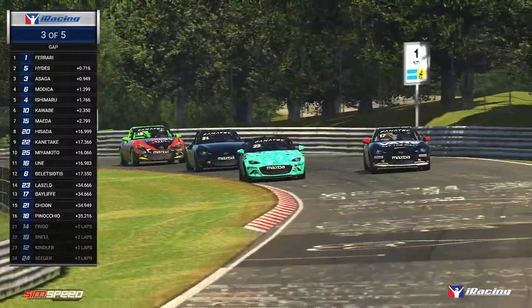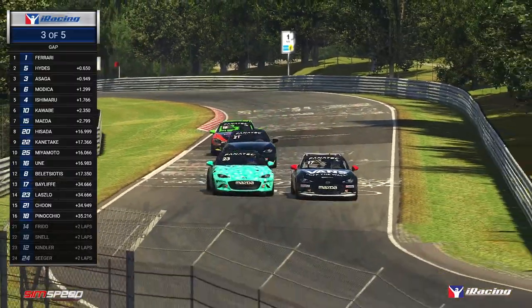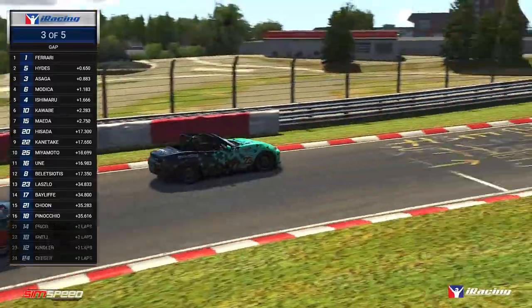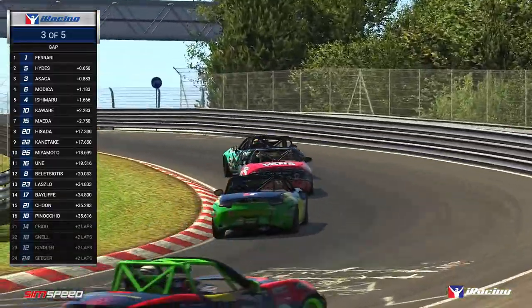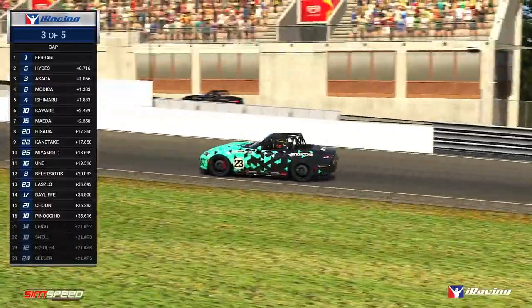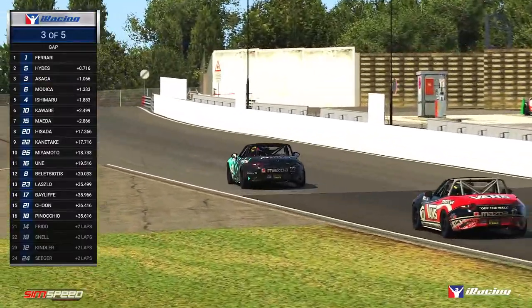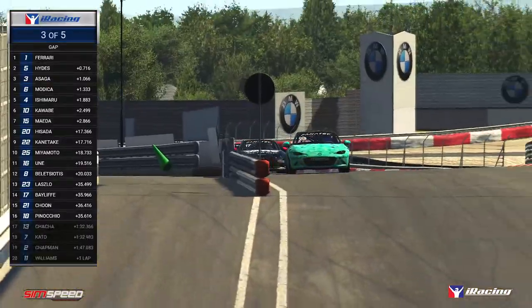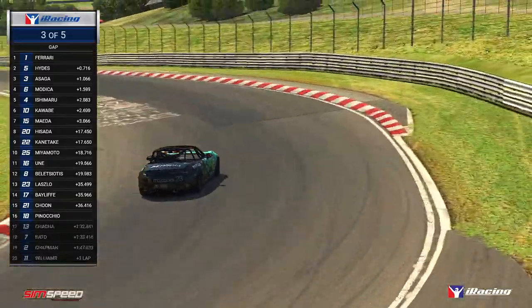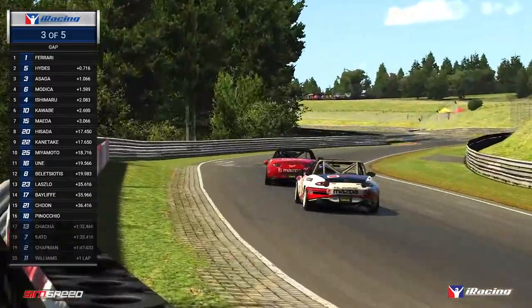Bailiff and Laszlo are side by side, which you can't really do in GT cars here, but you can do it in these cars, and that is muscling the way down the inside at the Tiergarten. Absolutely, that was a great moment there. It was very sideways versus 23, and I think we just saw one of our very first pit stop takers as well. So a few drivers willing to have a bit of strategy. That was Ivan Pinocchio who dove into the pit, so we'll see what he can do as he is our first taker of the pit stops.